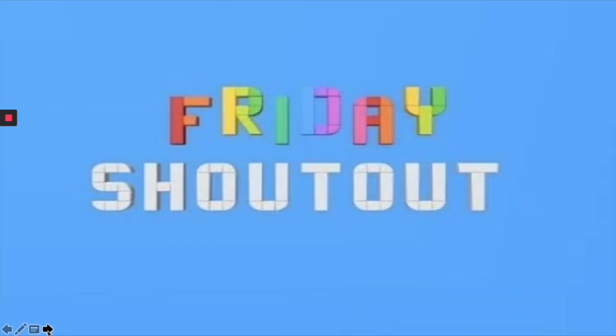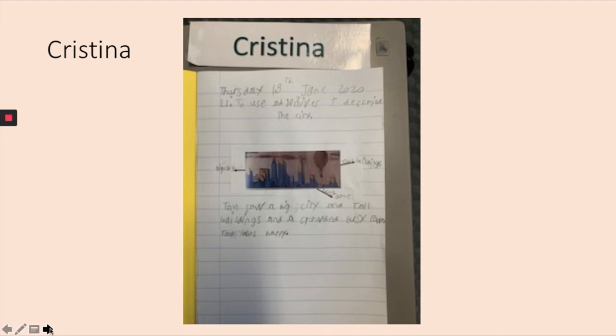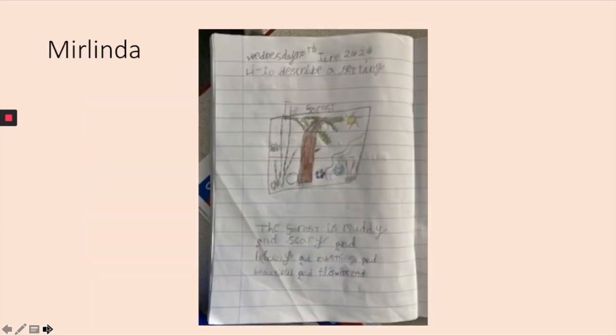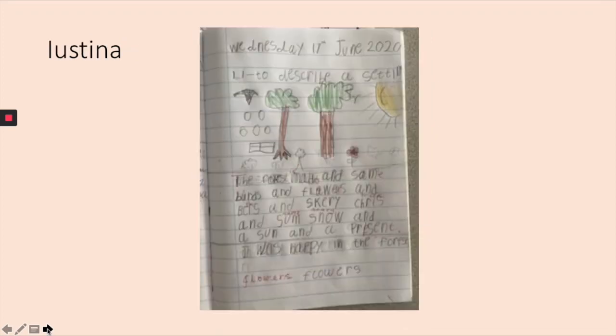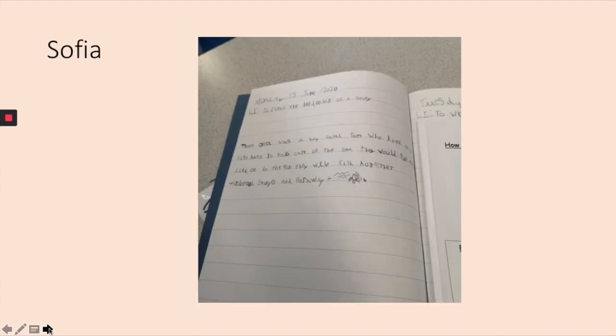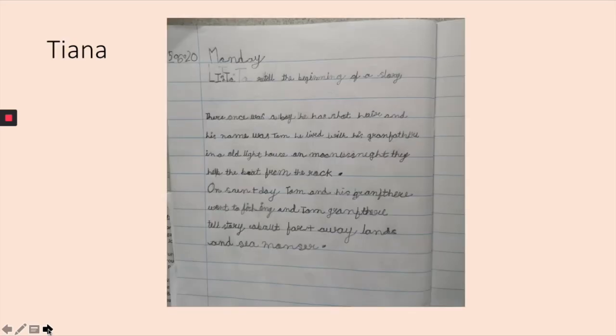And time for our Friday shout-outs. Well done to Christina, who's doing some amazing work at school. Well done to George for working really hard on his handwriting and using brilliant adjectives. Well done to Melinda for some amazing work in her first week back at school. Well done to Justina as well for some brilliant work, and also well done for using your purple pen for corrections. Well done to Harley for some lovely writing and a brilliant drawing. Well done to Sophia for retelling the beginning of the story using her story map. And well done to Tiana for some amazing writing as well.